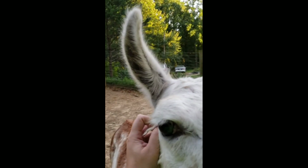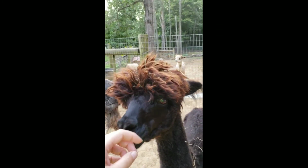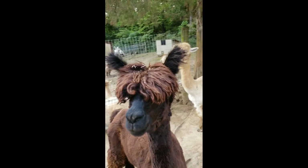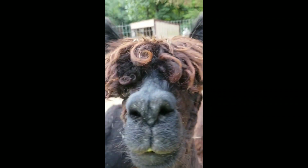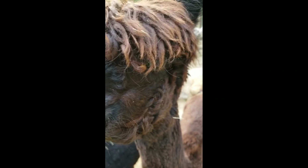You can definitely see her banana ears here, how they curve in. Versus this one, who of course won't stick her ears up. Alright, that one. Her ears are definitely straighter. Those are really fuzzy ears too. She's also a little bit nosy. But yeah, this is Maggie.